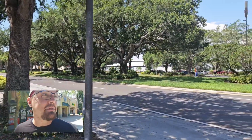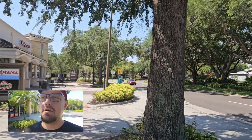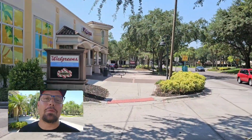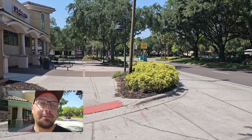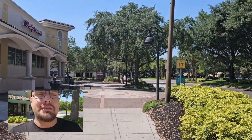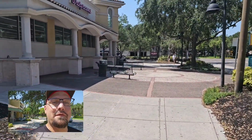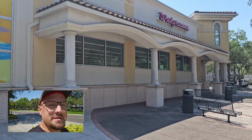And believe it or not, there's a third Walgreens here on iDrive. I've never been into this Walgreens, and until this very moment, I didn't even know it was over here. So you got plenty of options. If you need to go to a Walgreens, you got 3 different spots on iDrive you could go into.